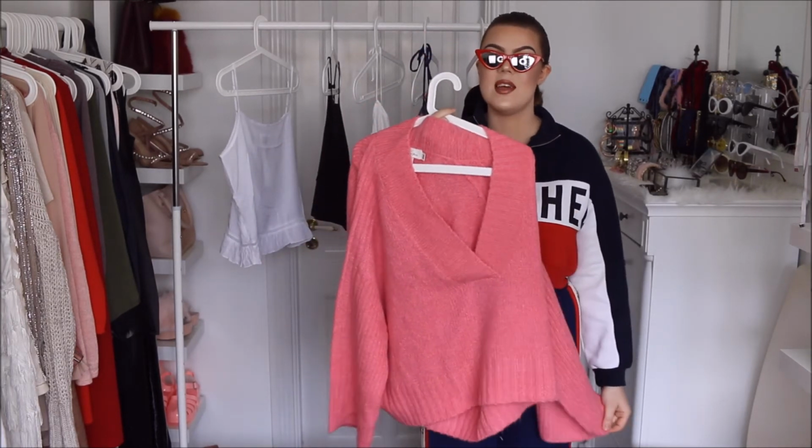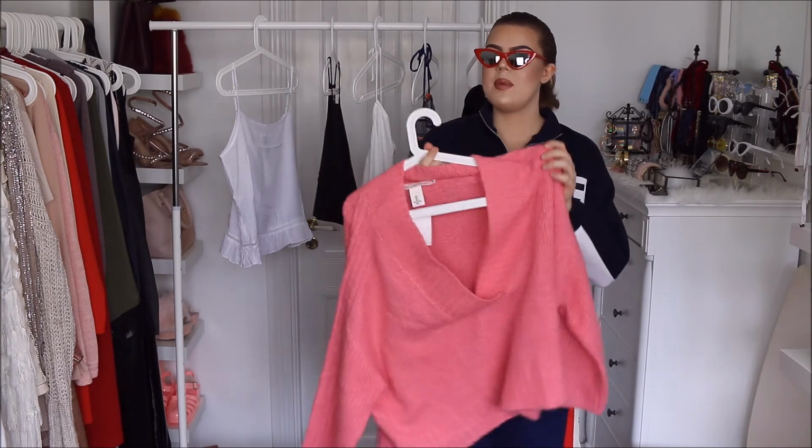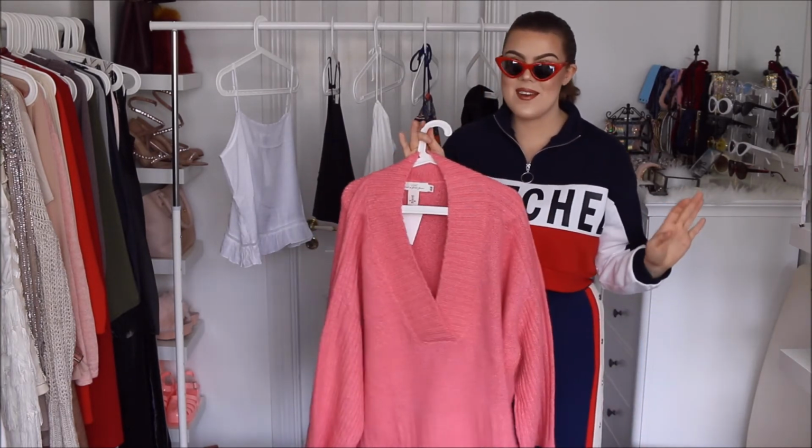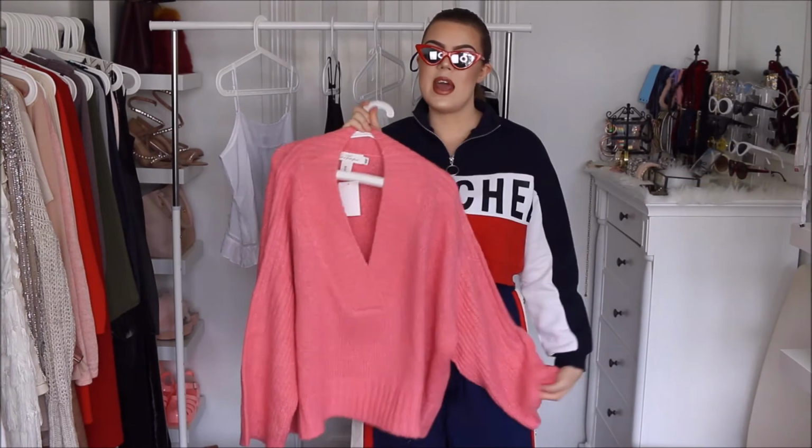I like the fit a whole lot. I know this won't be everyone's favorite sweater, and I know we're not in season for sweaters at all, but I could see myself using this in the fall. It's nice and thick, it's nice and warm, and it looks slouchy, but in a really cute, casual chic kind of way.